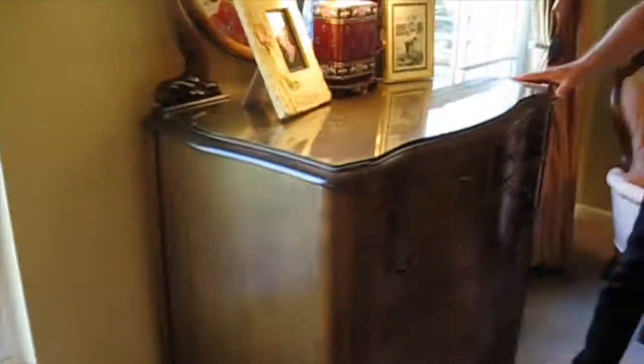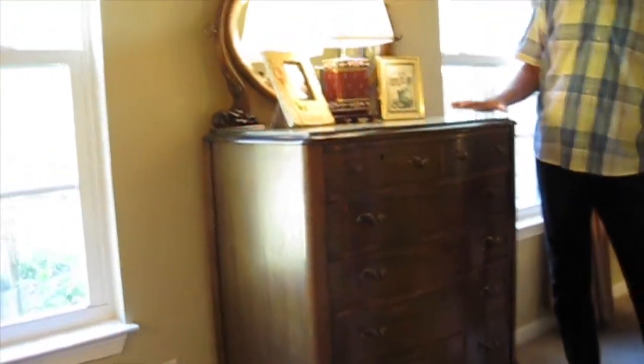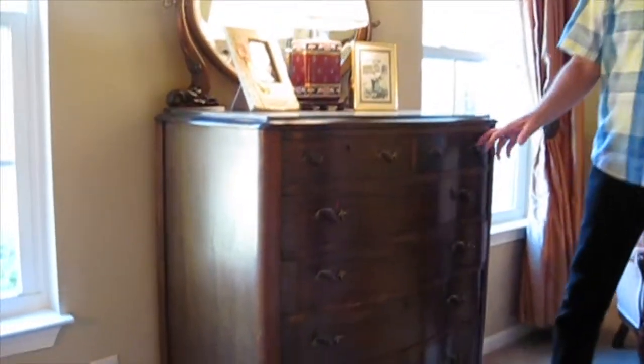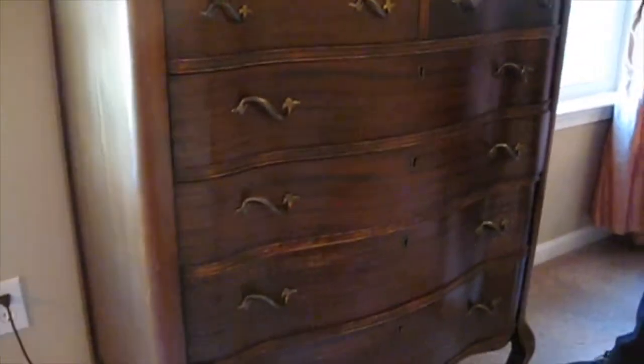What we have here is another antique chest for clothes with a mirror, a swivel mirror on the top. This is, I believe, made out of walnut, and this with a glass top. This is an antique. Okay, with all the drawers in which my mom kept her socks and her clothing in.